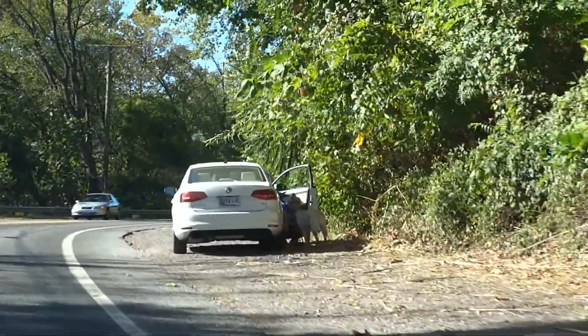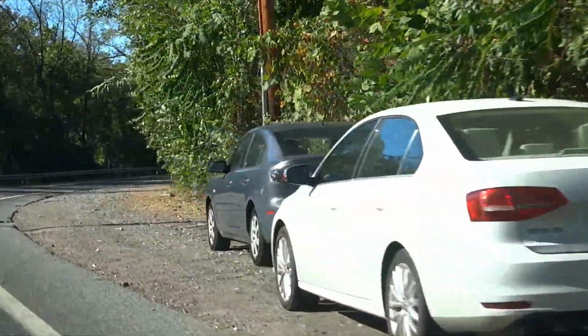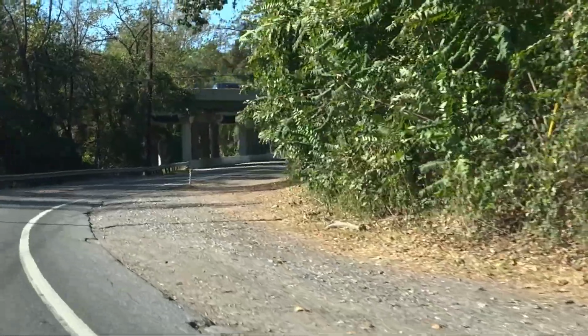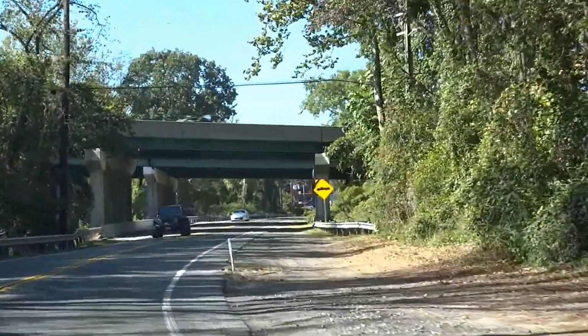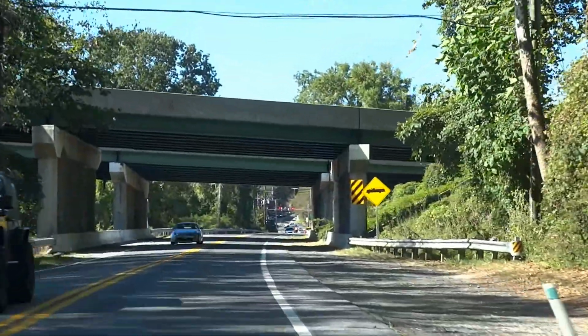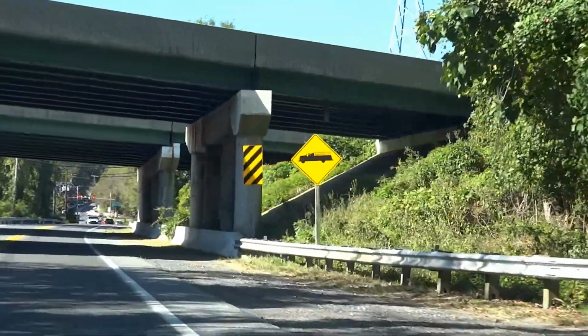The track would have been by the side of the road at one time. The cars parked on top of it where the track would have been. Gone up here. Before 83 got put in, it would have gone around the curve and gone off on its own way.